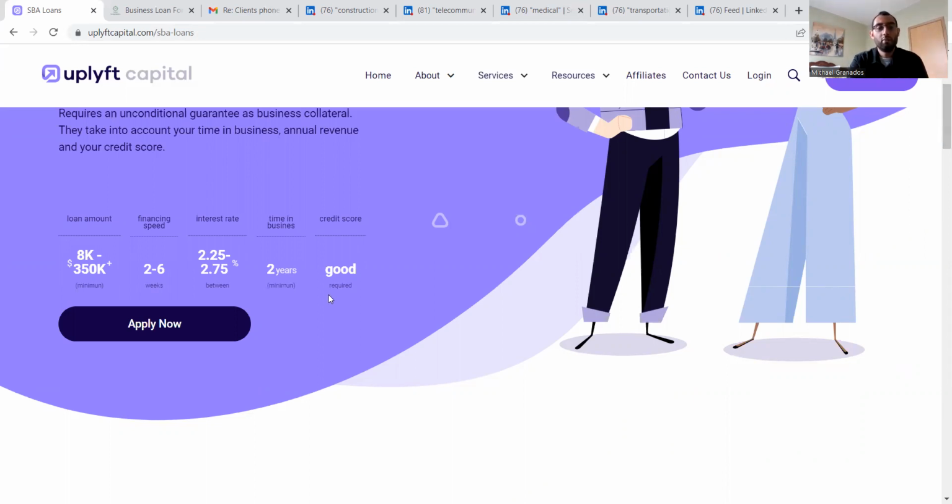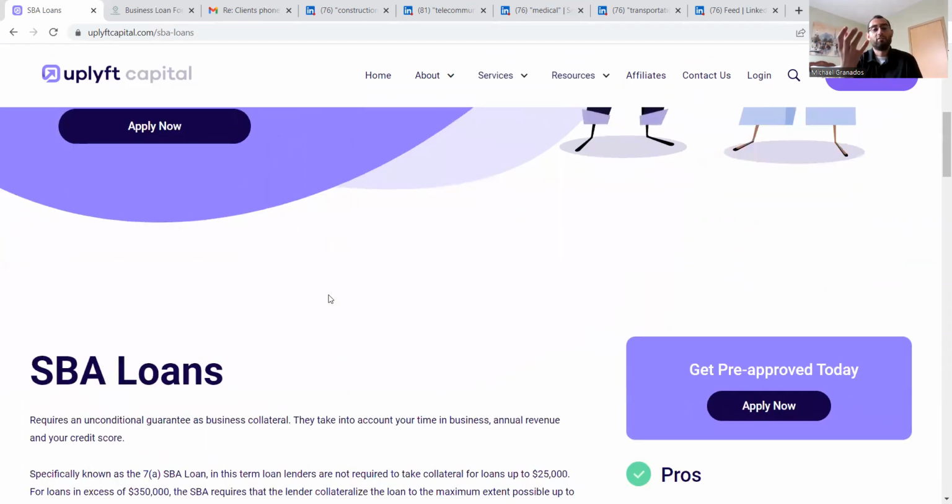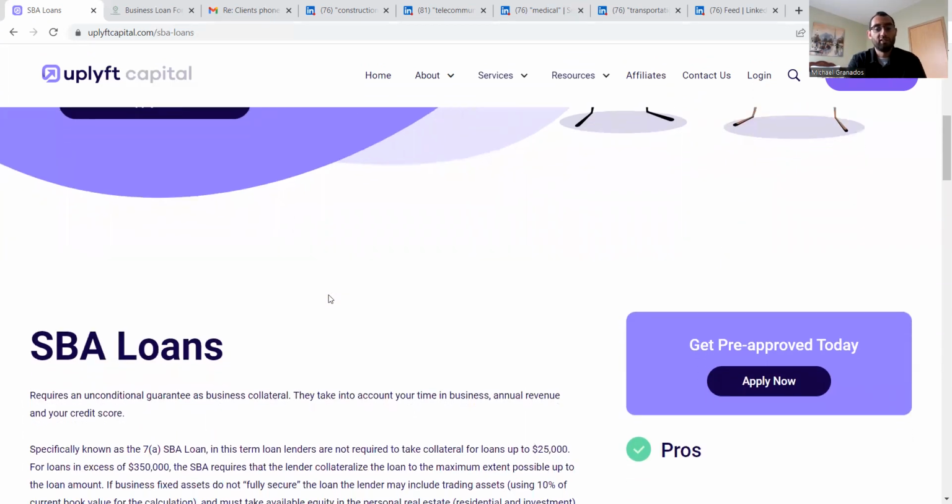Time in business, 2 years minimum, good credit score. Usually you want to see 680. Sometimes with these lower amounts, 650 can work, but there's a lot of other things we have to look at. You have to have your business credit as well, and there are other circumstances.